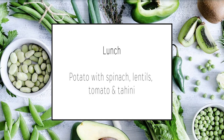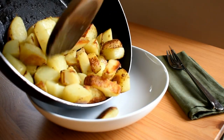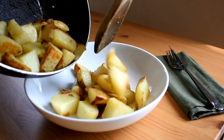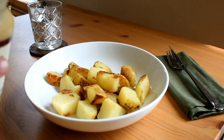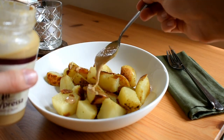For lunch, I had one of my favourite go-tos for a low FODMAP meal. I had some parboiled and then sautéed potatoes. Honestly, can't go wrong with potatoes, FODMAP free. And then I drizzled on about a teaspoon worth of tahini, added a little depth.